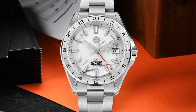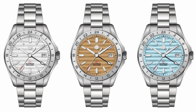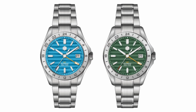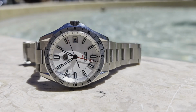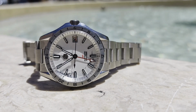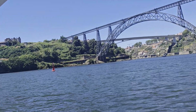There are a range of dial variants available for the new San Martin GMT models, so I won't talk about dial finishing here, though it is impressive. Instead, I want to focus on the finishing of the case and bracelet. I don't think it's an understatement to say that this is the absolute best cost to finishing quality ratio you'll find anywhere. There are a number of Chinese brands who punch above their weight, but San Martin are, at least from my experience, levels above their competition.